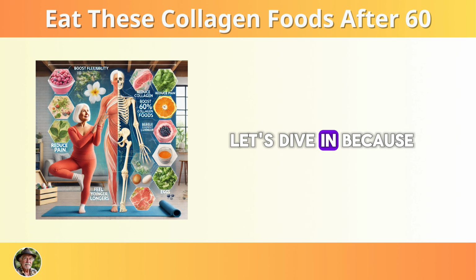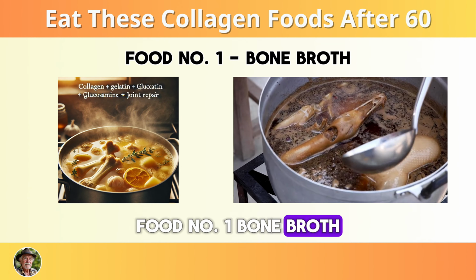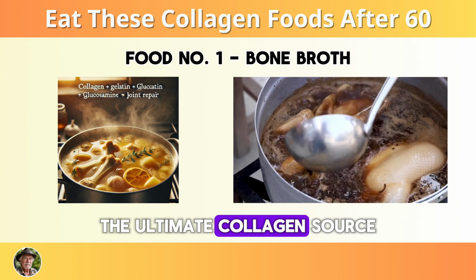Let's dive in, because the right foods don't just add years to your life, they add life back to your years. Food number 1. Bone broth, the ultimate collagen source.